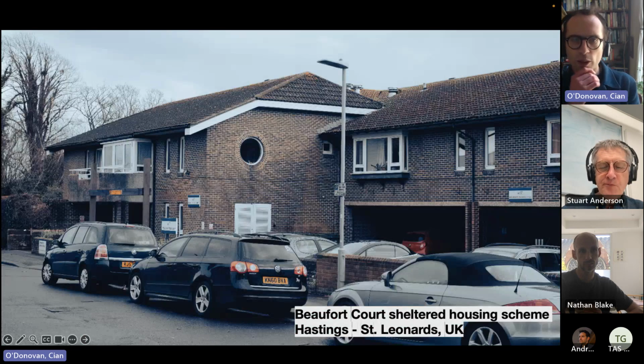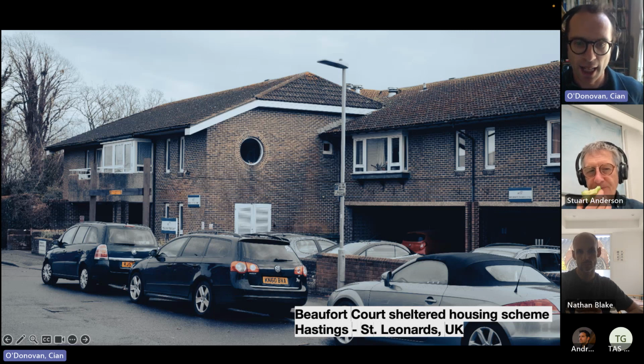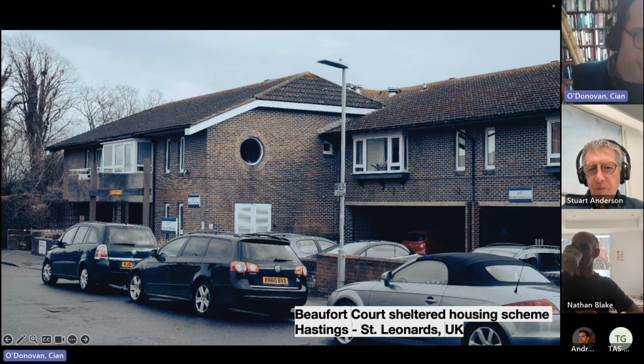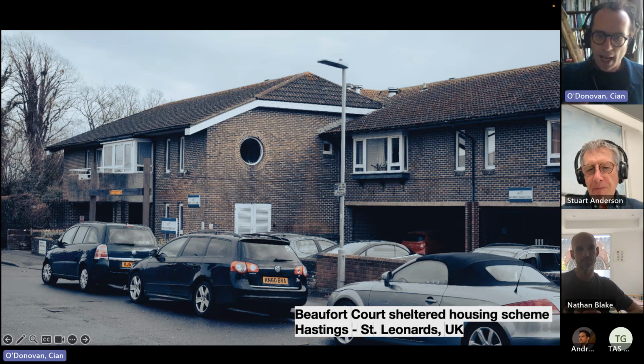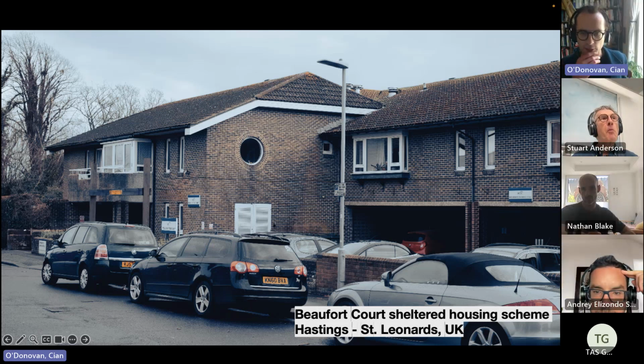This is Beaufort Court in Hastings, St Leonards. It's a sheltered housing scheme operated by Orbit, one of the larger housing associations in the UK, or certainly in England. It has 96 units and more than 100 residents. It has a shared manager, and they are invested in upgrading their digital infrastructure, here and elsewhere. They aren't yet introducing robotic systems, but they do have some automated systems and remote digital systems going in.